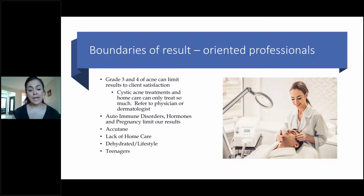It's like, hey, we're going to do all these treatments, and if you're going to do this, then you can expect that your acne is only going to go down so much. And you have to also be okay with that. We're only limited to what we can tell and advise somebody and do in our treatment room, but ultimately lifestyle and things that are going on at home is really going to be a hindrance.